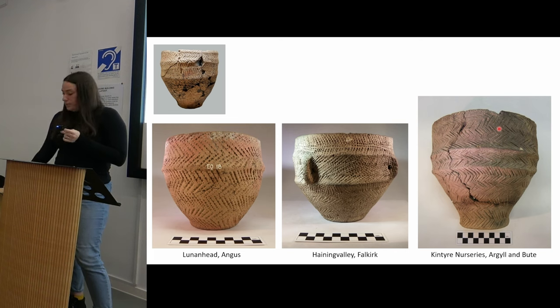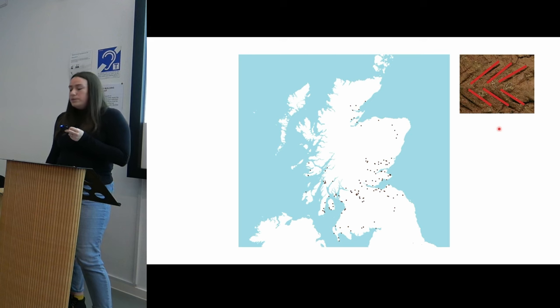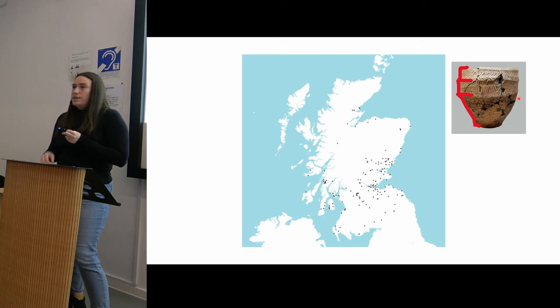And we can also illustrate these connections, these inter-regional connections, by mapping some of these attributes. So this is the distribution of all food vessels that feature the herringbone motif. And as you can see, they appear across the corpus area in Scotland. So they're not regionally specific at all. And the same is also the case for vessels that feature this general profile with two carinations and a vase-like lower body.